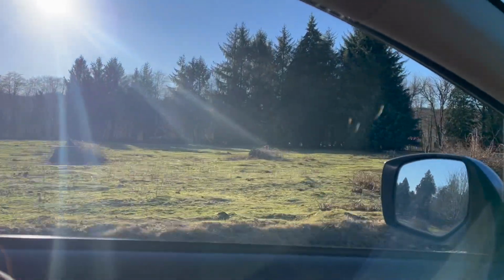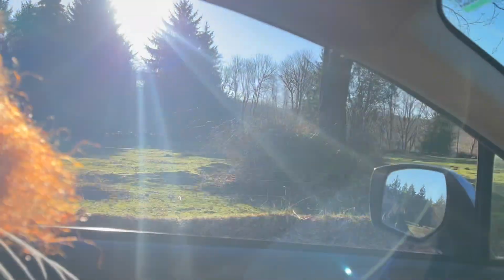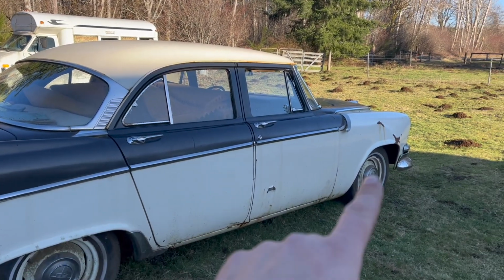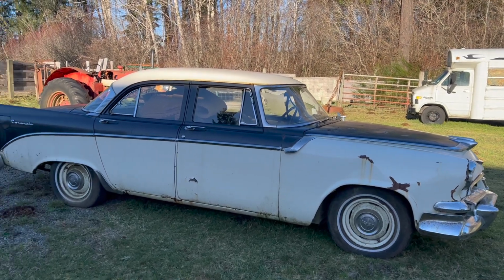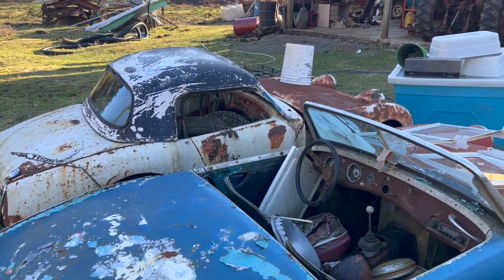Most of the collection's back there in the trees now. It used to just be scattered all over the field. Yeah, here's the nice '56. See, it's still got a dented fender. This thing's got a poly too. It's a nice runner, but it's a heavy smoker. These aren't Mopars at all. They're tiny English cars.